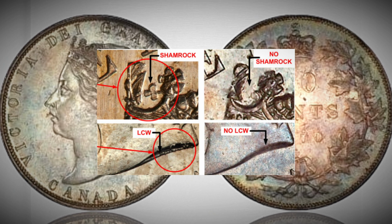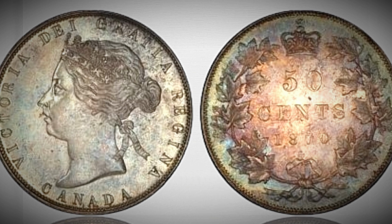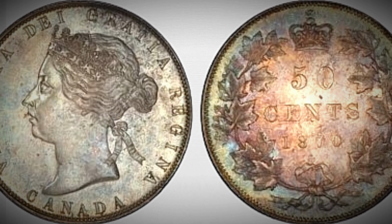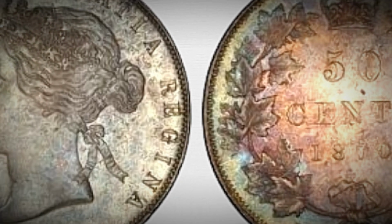I will put some examples up to give you an idea of what to look for, but if you can find one of these 1870 Canadian half dollars and identify the no LCW initials, then it can be worth all the way up to $58,000 for an MS63 example.